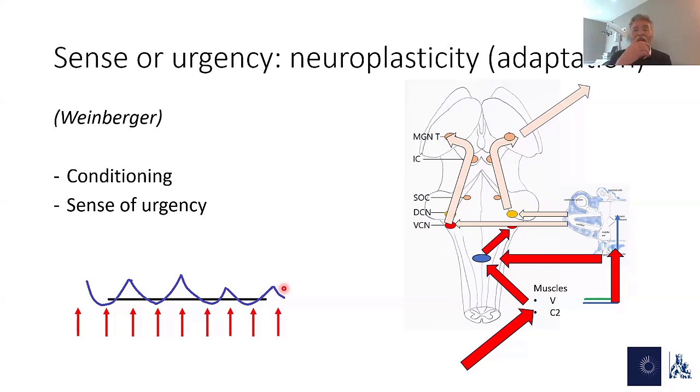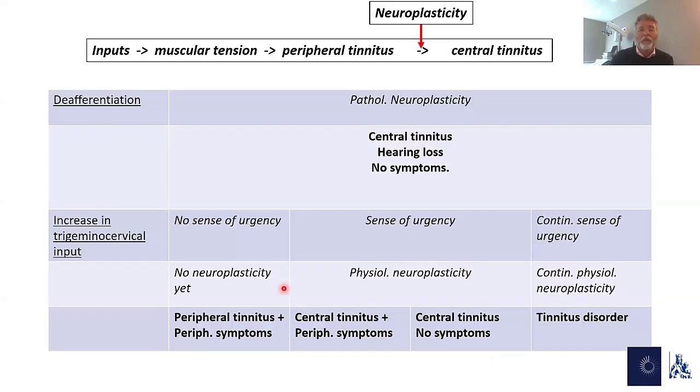This is what we often see when we treat muscles, anxiety, flexed areas, tympanic patching, the whole thing, that people tell us, I'm very happy because my vertigo is better, my headache is better, the hyperacusis is better, but the tinnitus remains. So at that moment, we say, okay, this must have been a centralized tinnitus. So this is a bit how we see it.